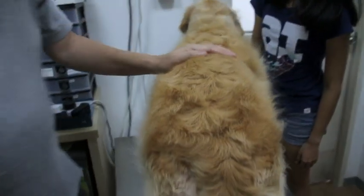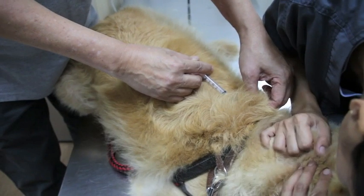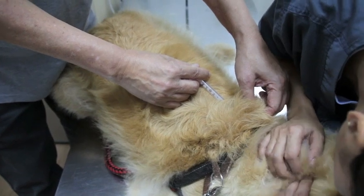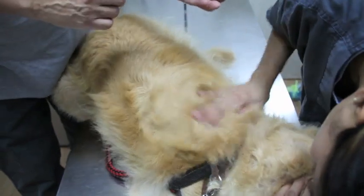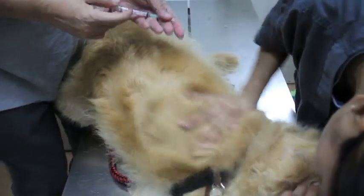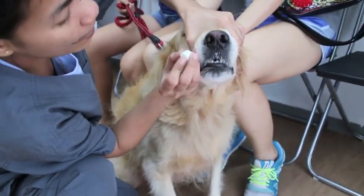So overall, the dog is healthy. Vaccinations. The owner is advised to do a blood test and urine test, but declined. So the dog is vaccinated with 9-in-1, kennel cough, and ProHeart, which guards against heartworm infections. Deworming tablets are given to the dog 3 times a week for 2 weeks.